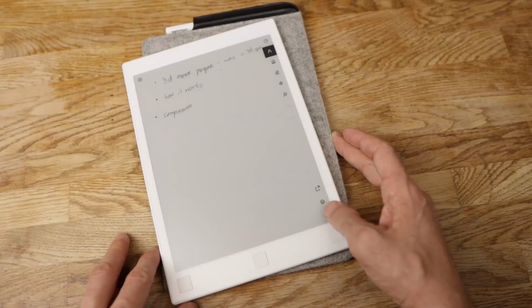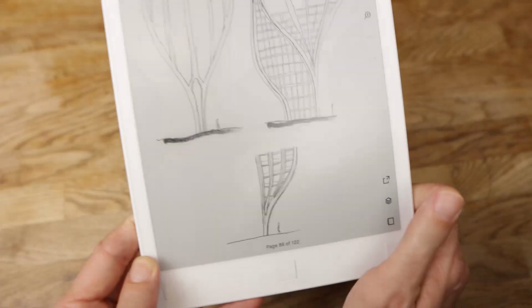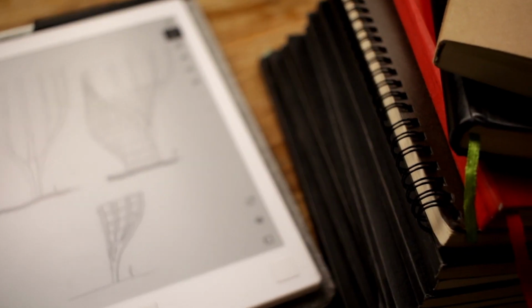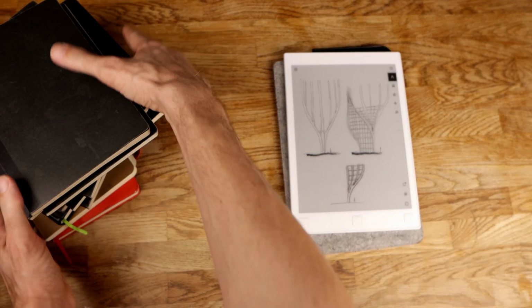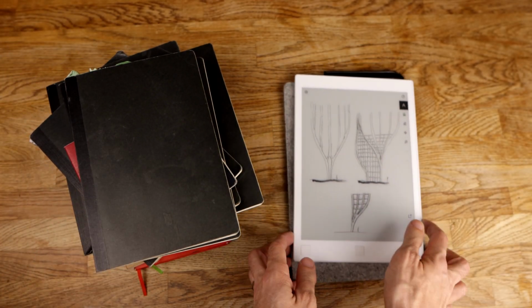So after that I forgot about the device for a few years, and then a few years later I found it again and rediscovered it. And I started using it the way that I thought it was meant to be used for people like me from the beginning, which is sketching and drawing and really replacing sketchbooks. Let's talk a little bit about how it compares to a sketchbook. I have a few sketchbooks for my projects at the office, for projects at home, for YouTube projects, and now I can actually have all my notes in one device.